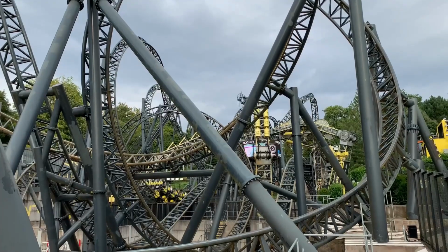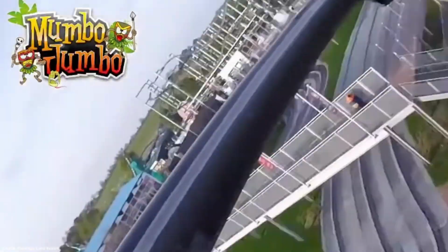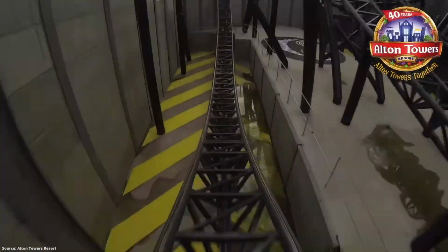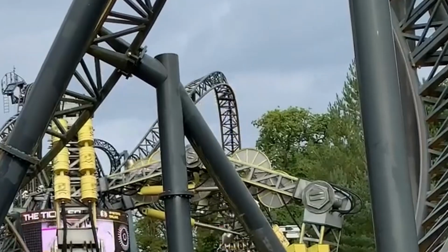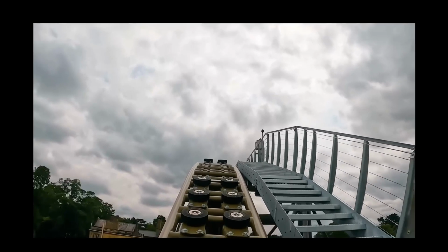In 5th place is another unexpected moment, this time in the form of an airtime hill on the Smiler. In comparison with the small bank turn before the inversion on Mumbo Jumbo, the Smiler's second surprise airtime hill comes after 2 consecutive inversions, making the moment very disorientating. It's a sudden contrast between the positive G-force heavy inversions and the negative Gs of the hill, which makes it so effective.